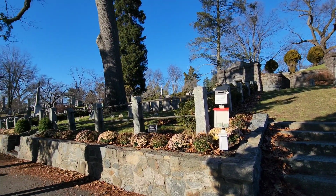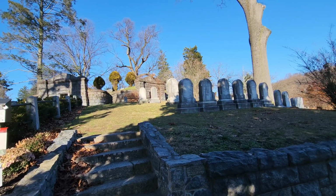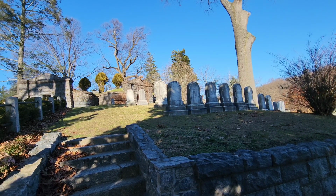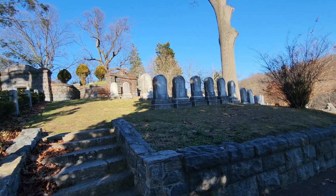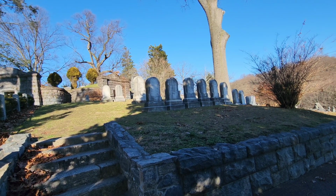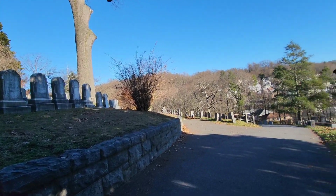Now, while Washington Irving and his family may be buried over there, throughout the cemetery there are many more famous people buried inside. Of course, there's Washington Irving, Andrew Carnegie, Walter Chrysler, Samuel Gompers, Elizabeth Arden, Leona Helmsley, Brooke Astor, and William Rockefeller, just to name a few. That's pretty neat. I'm not sure where their graves are, but they're in here.